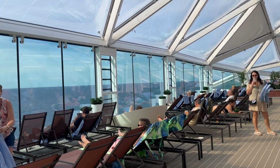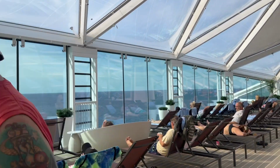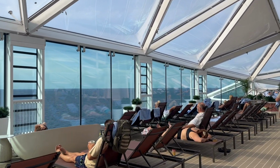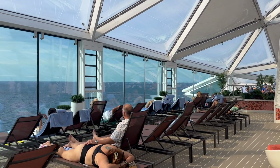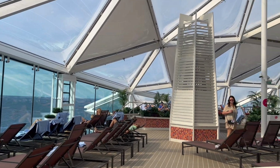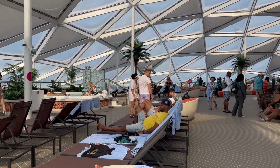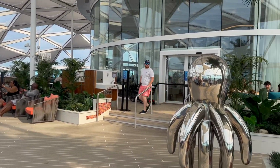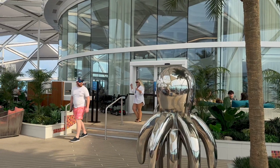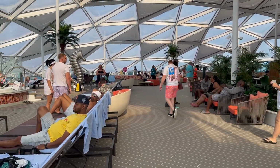Okay, the next most popular spot is going to be the pool deck, and on deck 15 you're going to find the pool deck, but in the front of the ship you're going to find the Solarium, which is an enclosed, heat-controlled environment that is for adults only, 18 and above. Now kids can kind of walk through it to get to the other side or eat breakfast in the Solarium Bistro, or even lunch.